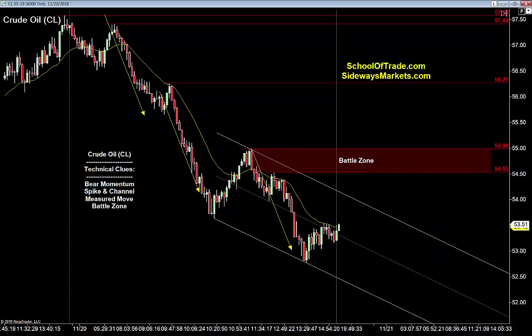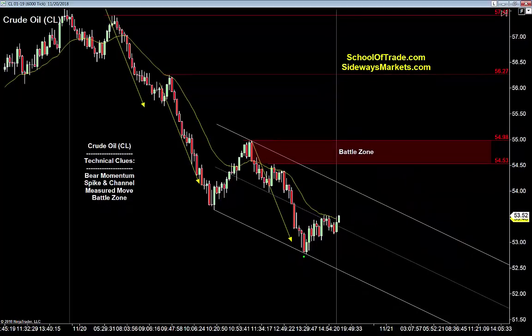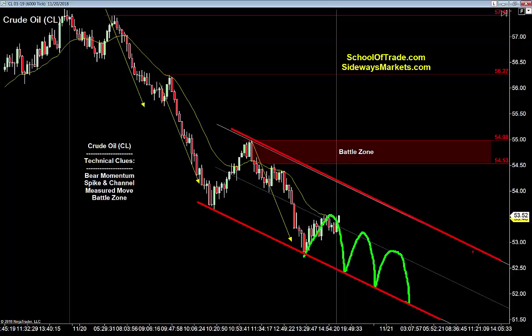Now, another scenario I do want to prep for here is, what if it just keeps rolling lower? What do we do then? If it keeps rolling lower, I'm going to keep this channel on here, and I'm going to keep looking for the same exact pattern. Not much will change. We'll have to go up, one try, two try, failure, back down. I'm going to still look for that 1-2 try failure, and we'll still look for that sell. We just have to wait a little bit later in the process.